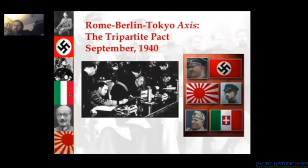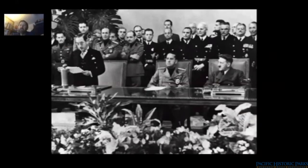Often asked, the road to Pearl Harbor, how did it take place? Probably there was no act greater in the panorama of the oncoming war than this treaty that was signed between Germany, Italy, and Japan, known as the Tripartite Pact. It was signed in September 1940, nearly a year plus from the Pearl Harbor attack. Next slide. This treaty, when it was signed, now made Japan part of the Axis powers.